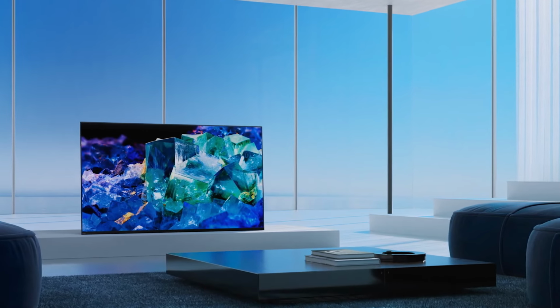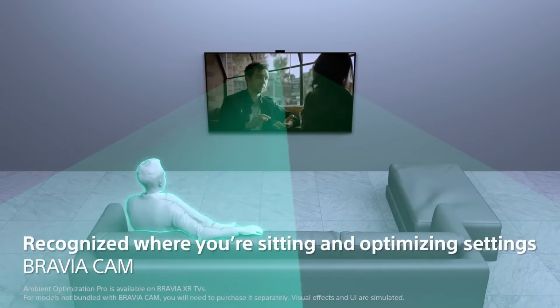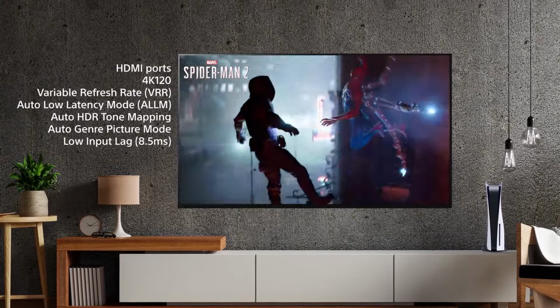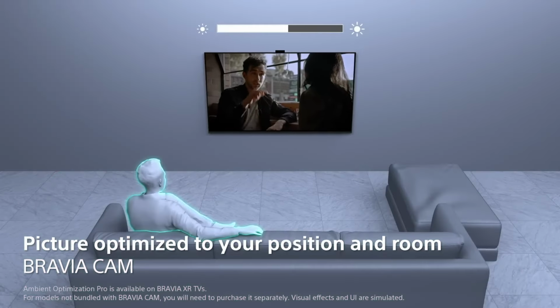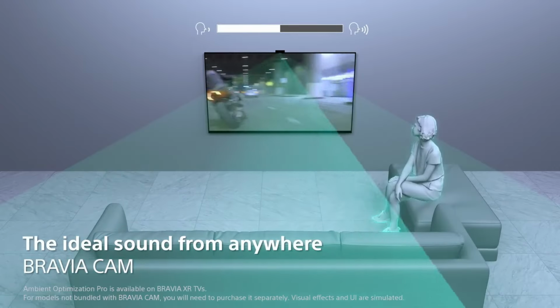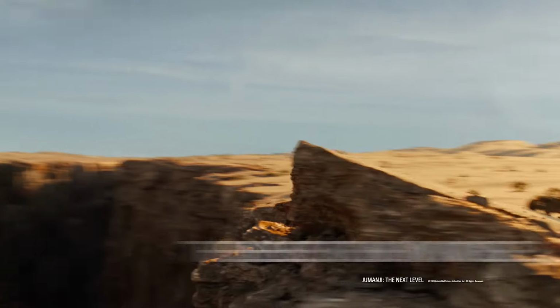Visually, the Sony A95L delivers profound contrasts and lush colors expected from an OLED, with each pixel able to plunge into darkness independently. Its performance with content like Netflix's Our Planet is nothing short of spectacular. For enthusiasts seeking the pinnacle of image quality, the Sony A95L is a formidable choice.